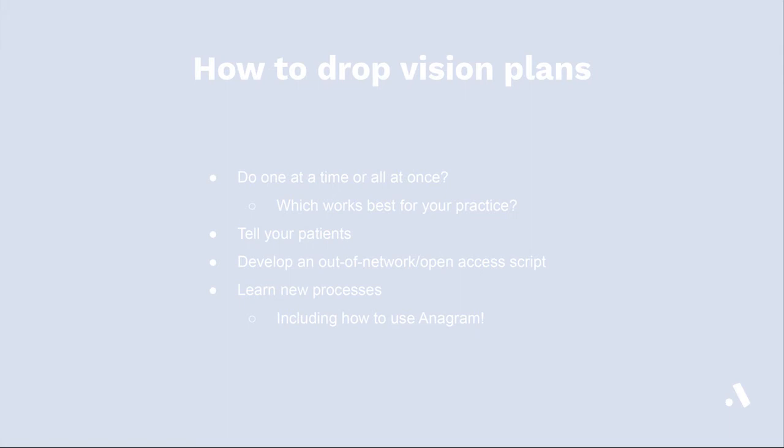People that no matter how much of a relationship you have are always just going to want to go somewhere that they can get the best deal, where they're not going to have to spend any money out of pocket. When you pull the plug on all your vision plans at one time, you're really going to get a sense of how many of those patients are in your practice. And it will give you the opportunity to pivot and figure out what you need to do to appeal to the proper demographic who's really going to value the quality of care over just the dollar amount.